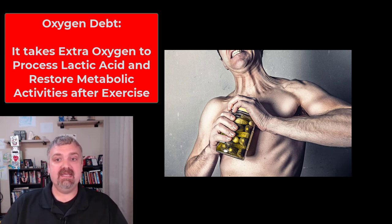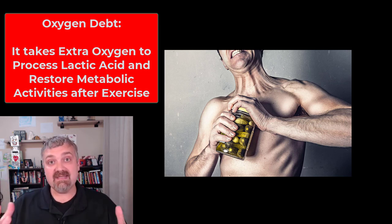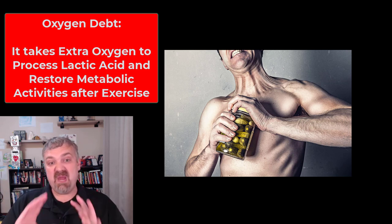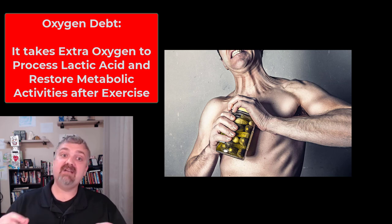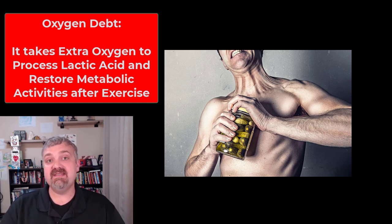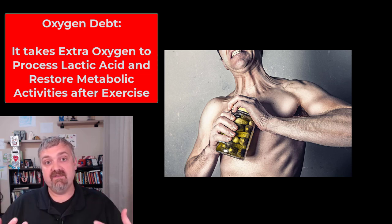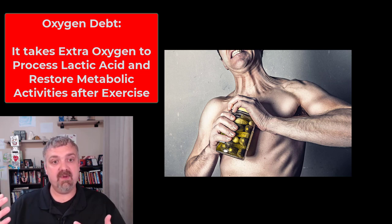The last thing to note is the Cori cycle works really well once you're done with physical activity. So this process where you have to deal with all this extra lactic acid, repair your muscles, and regenerate this glycogen reserve is going to take extra oxygen. So maybe another term you want to be familiar with is the idea of oxygen debt. So once you're done exercising, you're still breathing heavily for a while. Your metabolism can be elevated for days because of the repair process.